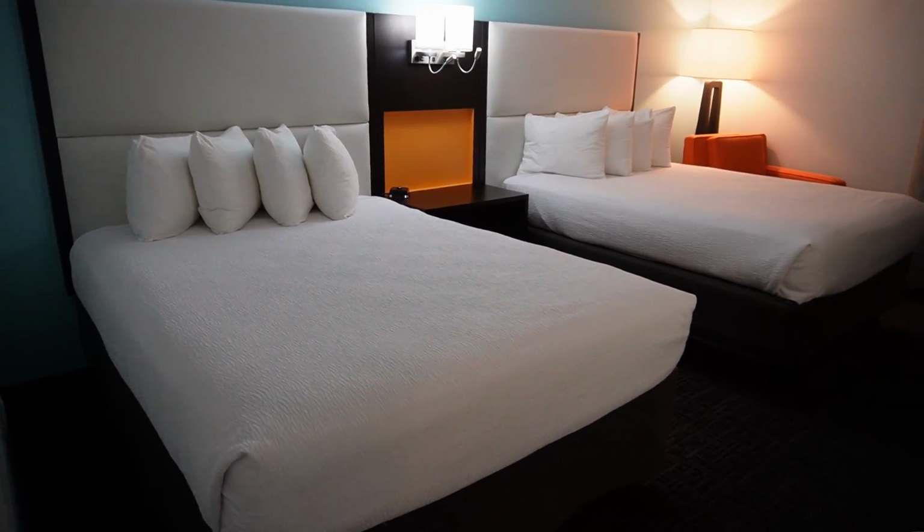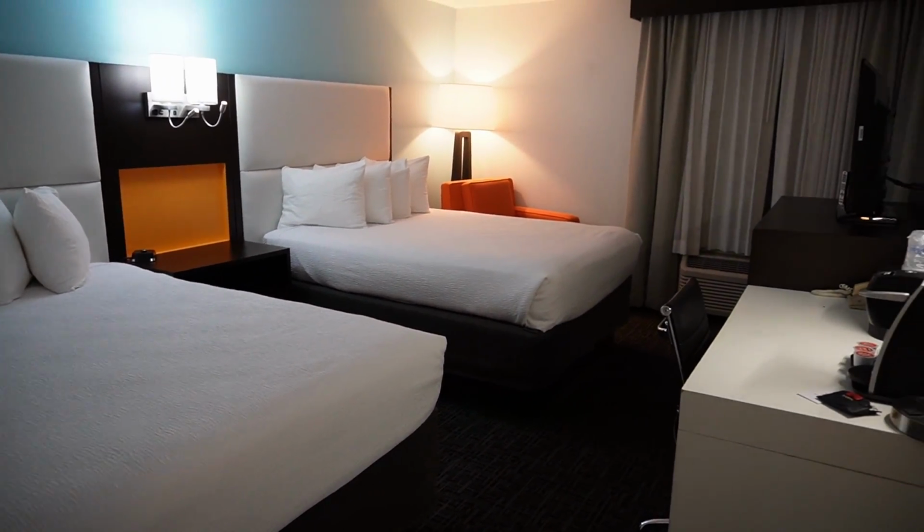So as I mentioned, as far as the room goes, I was very pleased with everything. It looked like they were updating certain pieces of the rooms, but there were some places like the desk and some parts of the wall that maybe weren't as updated. All that to say though, it was a very clean room. I felt very safe during my time.